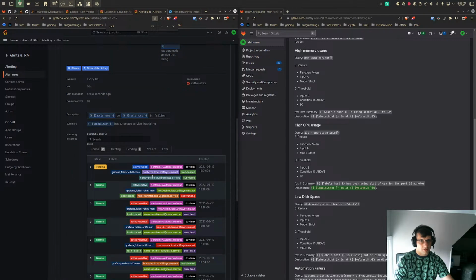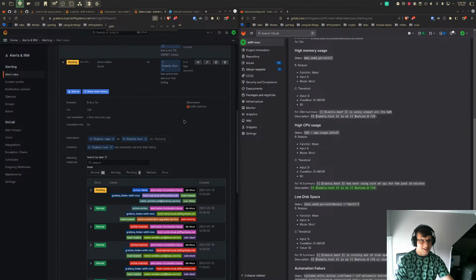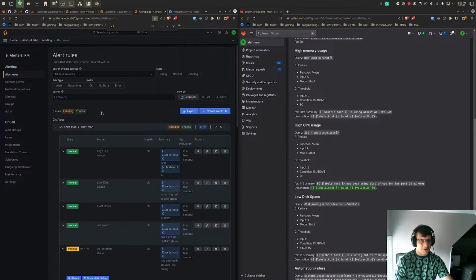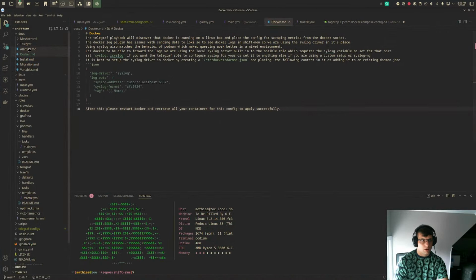Issues happening. Oh, yeah. The original OG issue for ShiftMon was actually this. Was making sure all my automation was working. Fun fact. Alright. So let's squirrel a little bit and work on some docs stuff.